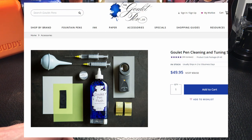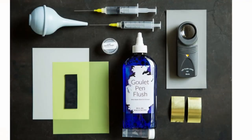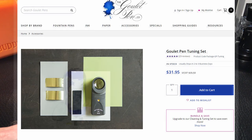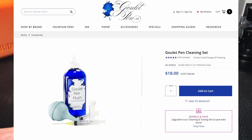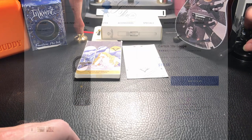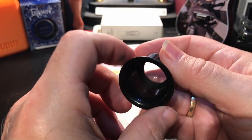And number seven, the Pen Clean and Tune Kit from Goulet Pens. Now this full kit exceeds my $35 price range, but you can get either the full kit, which includes pen flush, silicone grease, brass shims, mylar, micromesh, a bulb syringe, two blunt end syringes, and a 10x LED loop, or you can get a subset of these items in separate cleaning and tuning kits. Even just the 10x LED loop is a great gift for fountain pen users at only $20. I bought my loop at Lee Valley Tools.